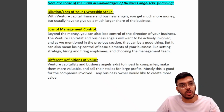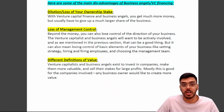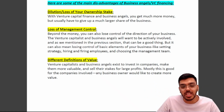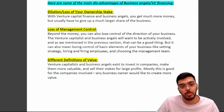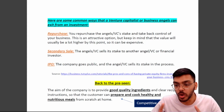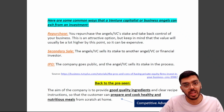So what we are doing over here is simply telling you that because Meals at Home has venture capitalists and business angel funding, it has its cons and it has its pros, which we must keep in our mind as we are trying to understand our company in detail, and that is why this supplementary reading part has been given to you.